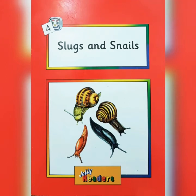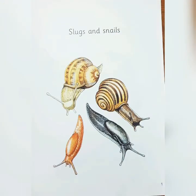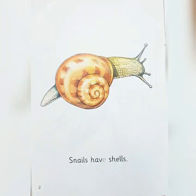Today I want to tell you the story of the slugs and the snails. Slugs and snails. That was page one. Let's turn to page two.